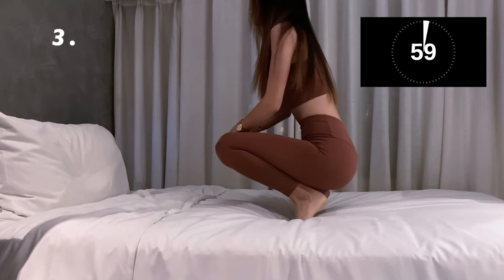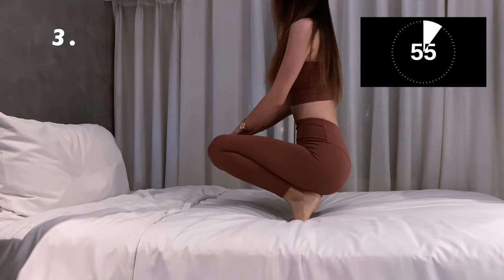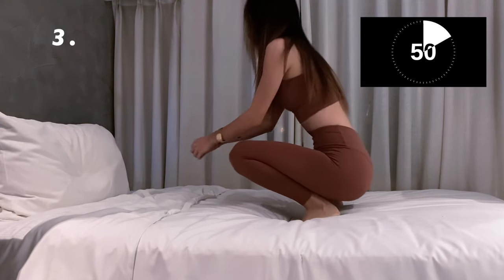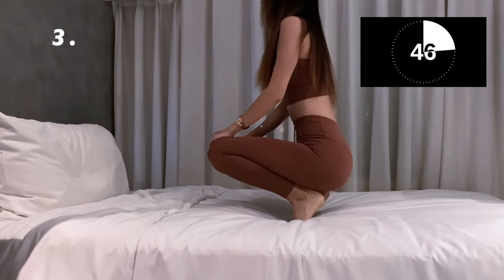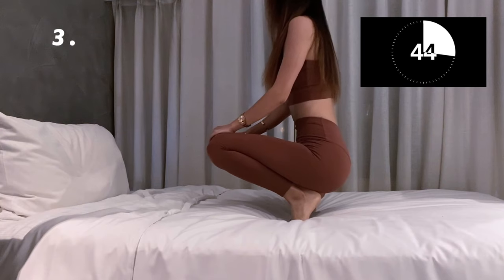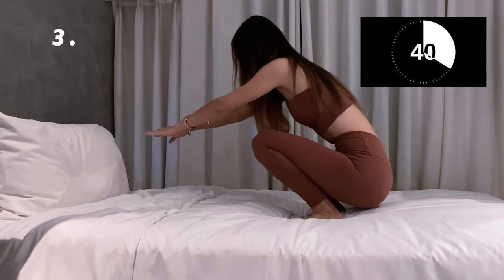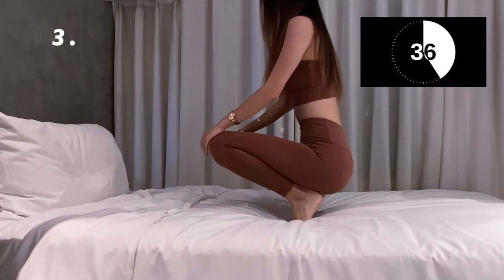For this exercise, you might want to pause and practice a few times first, because it can be tricky to balance yourself on the bed, especially if your mattress is as soft as mine. And one thing to note, when you return to your starting position, you're not sitting on your bed. I know I look a bit like sitting on my bed, but no, when you look carefully, I was still using my feet to support my body.